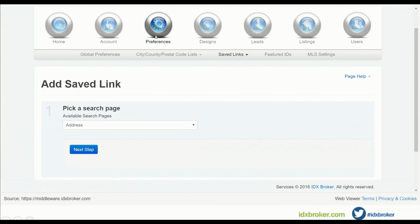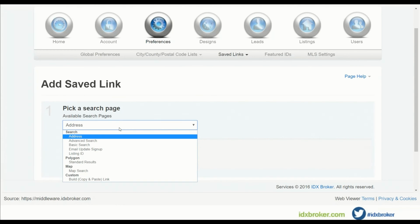So to create a saved link, I'm just going to go to Preferences in my IDX Broker middleware, Saved Links, and Create. Here you're presented with many search pages that you can base your search on. So I'm just going to pick an advanced search. Google doesn't necessarily like your details pages as much as it will really eat up content on a saved link. So when you have a saved link that pulls search results, it will index this and it will find all of your addresses right there.